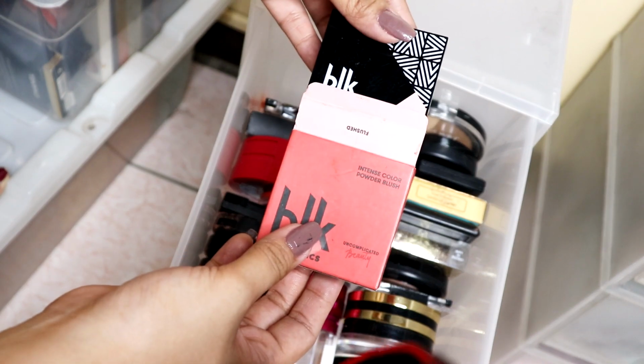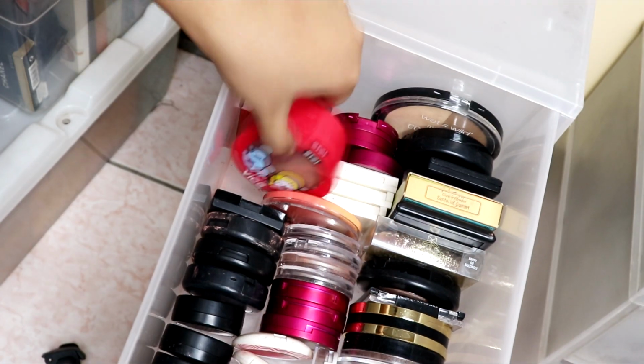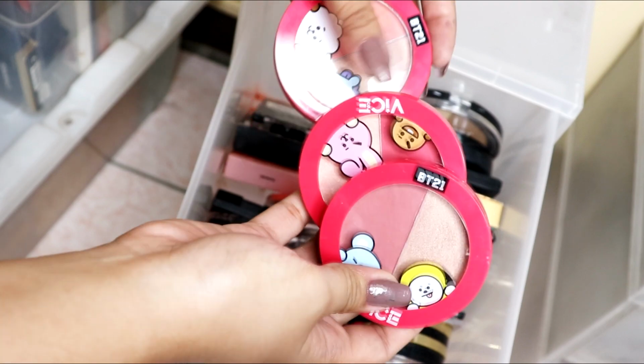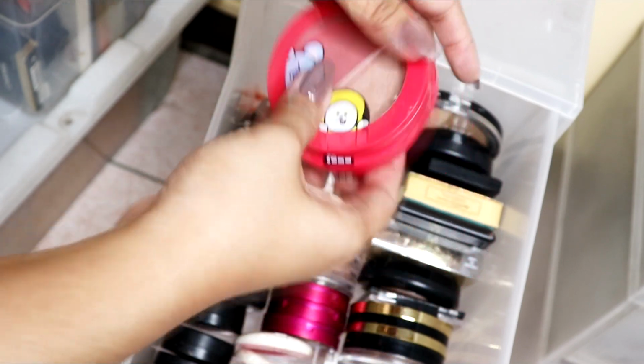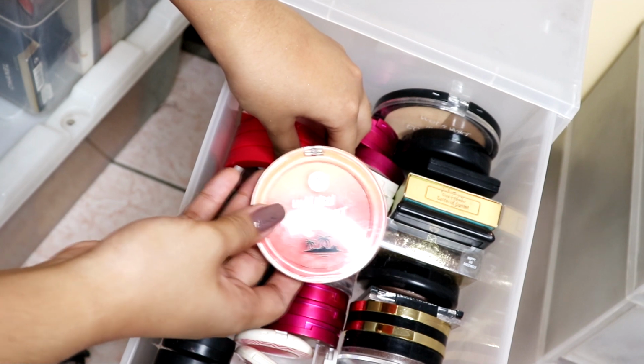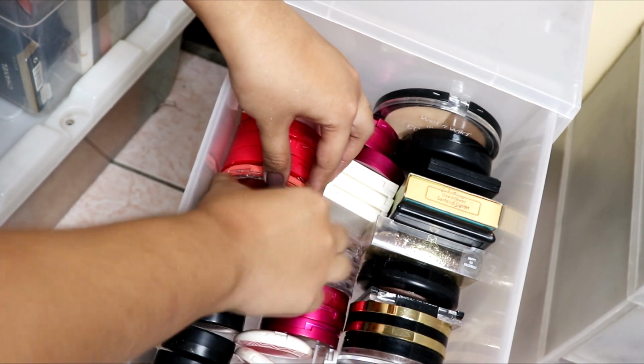And then, next is the BLK Intense Powder Blush in the shade Flush. And then, I have 3 of the Vice Cosmetics and BT21 collaboration. Alam niyo naman na siguro na ginawan ko siya ng review. So, ililink ko na lang ulit siya sa baba. Next is the Cathedral Malibu Sunset blush. Sobrang ganda nito and naglalast siya ng matagal sa skin ko.